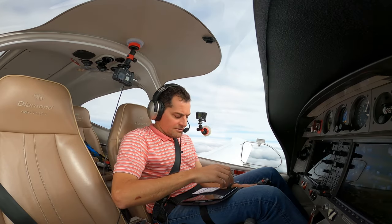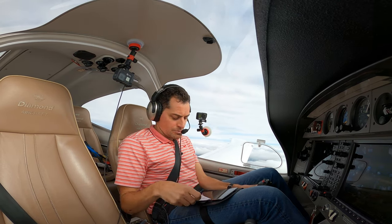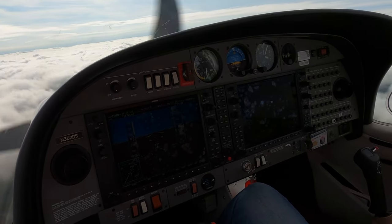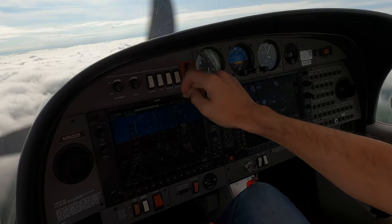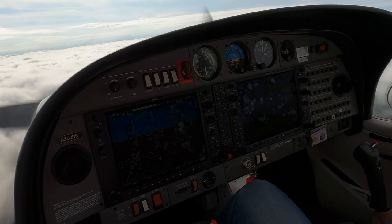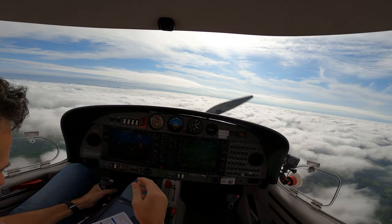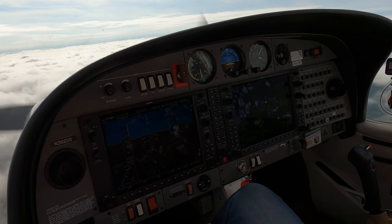So let's do our descent and approach checklist. We already have the AWOS, the altimeters are set, the approach briefing we've already done. Fuel's on the fullest tanks, lights, we'll turn them back on here. Radios are on, we're on tower already, enriching the fuel a little bit here. And transponder is set. So we are set.